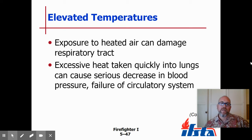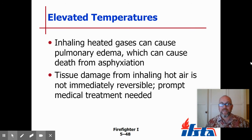Exposure to heated air can damage respiratory tracts. Excessive heat taken quickly into the lungs can cause a serious decrease in blood pressure and failure of the circulatory system. So we're getting a sense that bringing in heated air is not a good thing for our overall well-being. Inhaled heated gases can cause pulmonary edema, which is swelling, fluid in the lungs, which can cause death from asphyxiation, which is basically us drowning internally, technically. Tissue damage from inhaled hot air is not immediately reversible. Prompt medical treatment is needed. We need to make sure we get that ASAP.